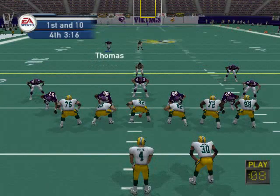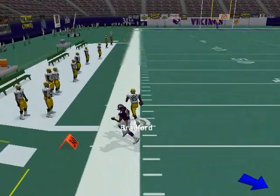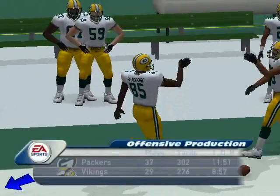Ball on their own 14. Defense showing blitz. Here's the blitz. Favre out over to the left. Complete. Brett Favre is a real leader.